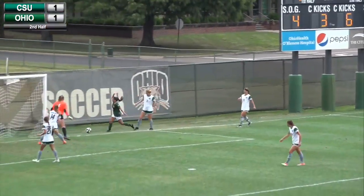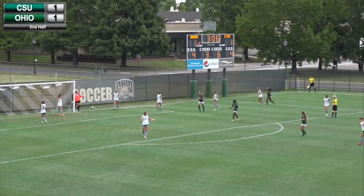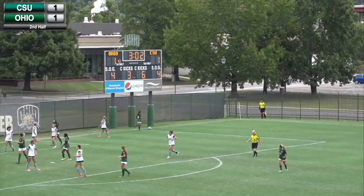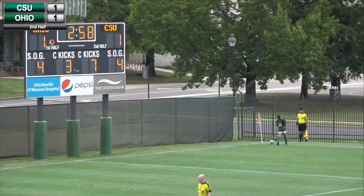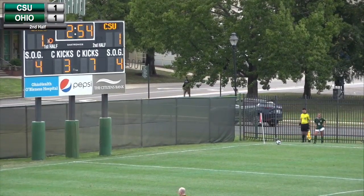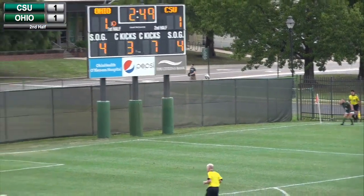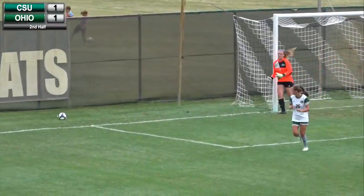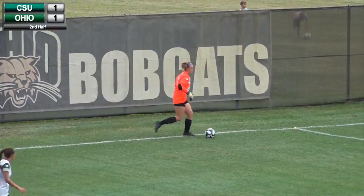Here's Gutlove now in the box. Tries to get a shot, and they say last touch is off Ohio. And defender Olivia Senske. 50-50 play there as Senske and Gutlove were fighting for it on the left side of the 6-yard box, and now Gutlove will have a corner, seventh on the afternoon. The kick is away, and it's behind the net. The corner goes for naught. Attack comes empty, and Ohio will have a goal kick.